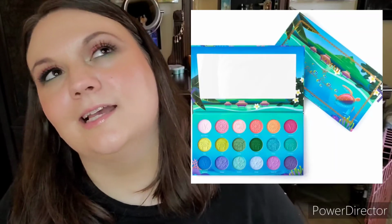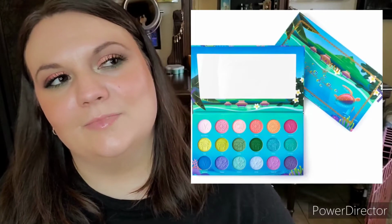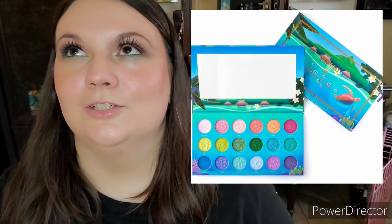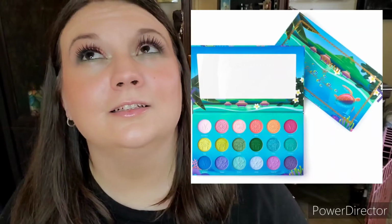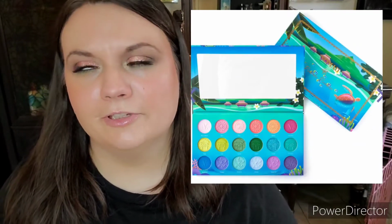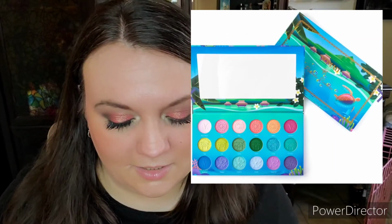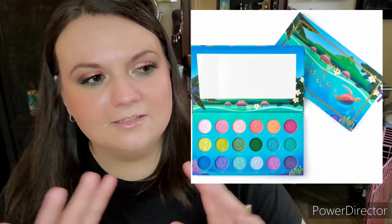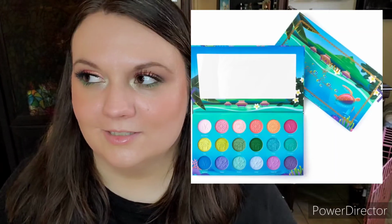Next is the Paradise Islands. I mean, it's Paradise Islands. It just seems like a fun palette. I just imagine being on a beach, in a beach house, putting on my makeup with a pina colada and just chilling, which is really unrealistic because I probably wouldn't be traveling with that palette. But anyway, we'll just go with it. I just like the overall vibe of the palette. I don't really have a lot to say about all the reasons why I want it. I just like it. So we'll move on from that.